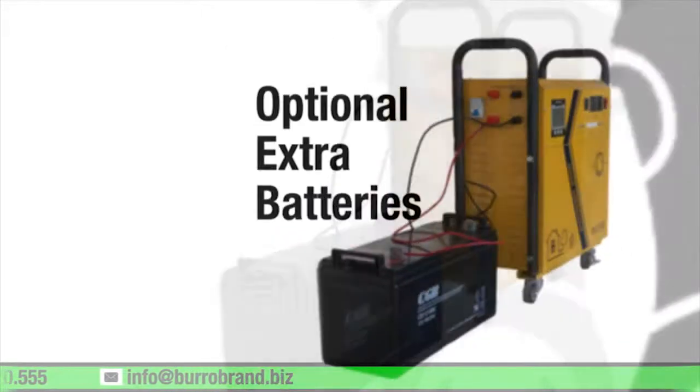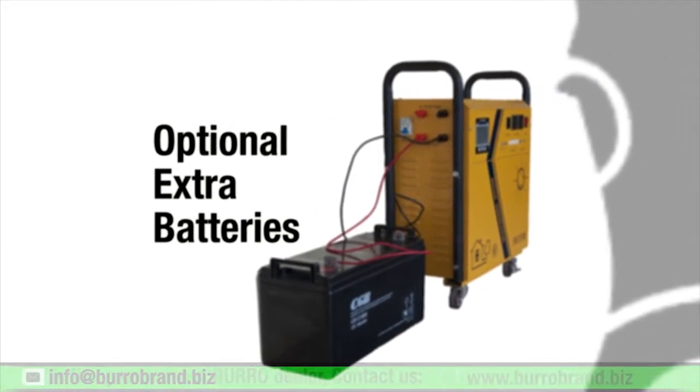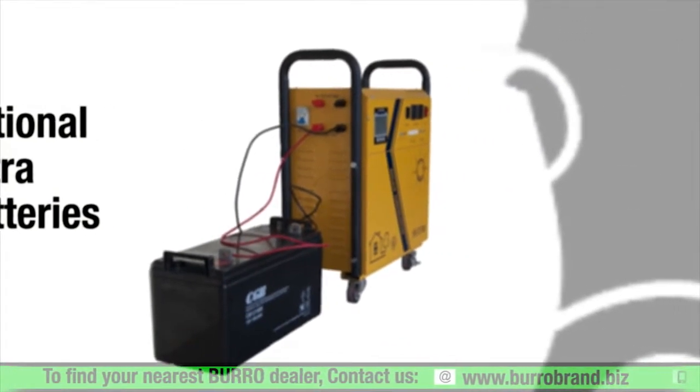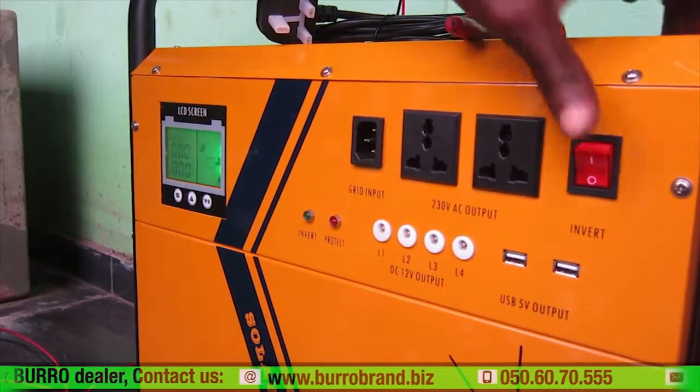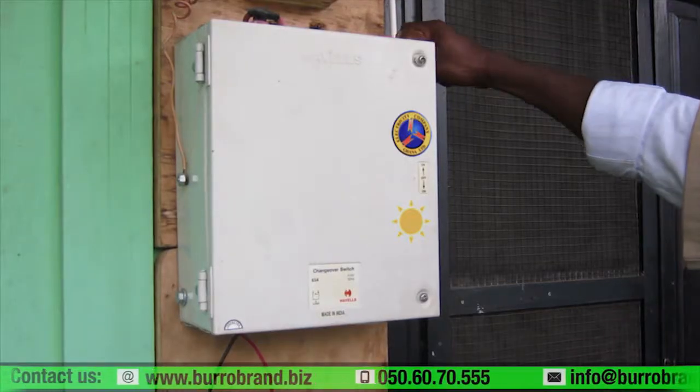Extend your runtime with optional extra batteries. Select and set up your solar genset easily with free advice from Burro, or let us arrange professional installation for your bigger jobs.